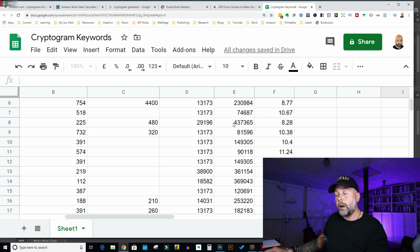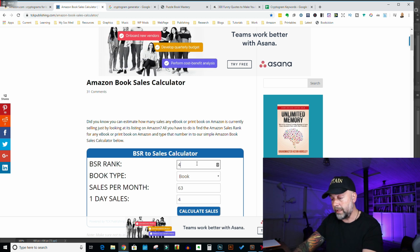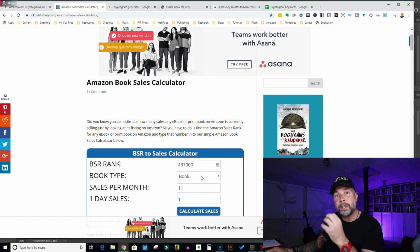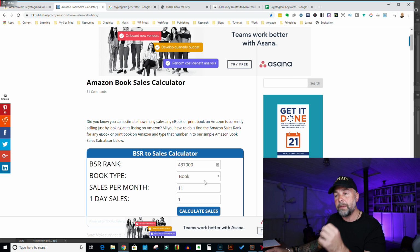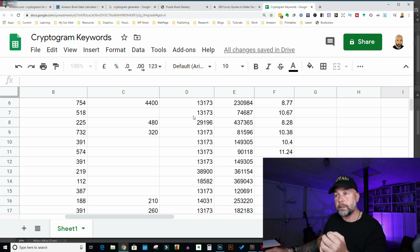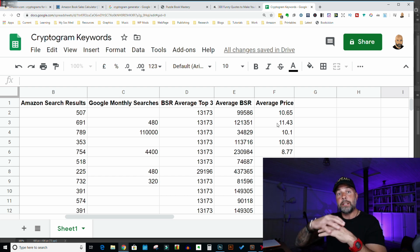And then the average of the bestsellers ranks on the first page is 437,000, which if we put that into an Amazon book calculator, so I'll just put it in for 437,000 as a broad number and calculate sales, we would need only to make 11 sales per month to get on the first page of Amazon.